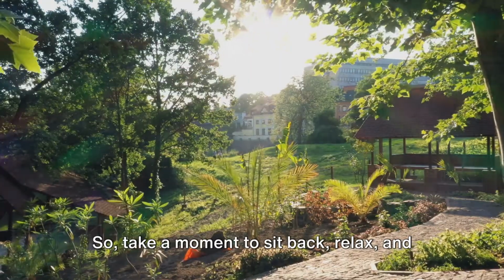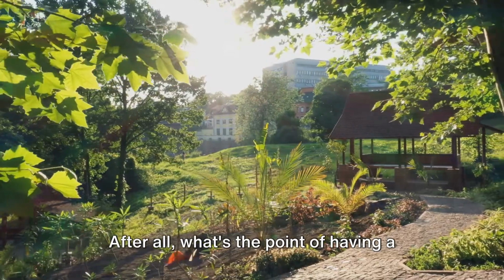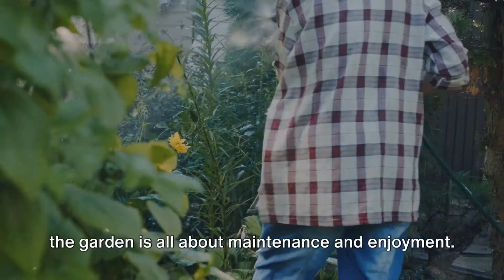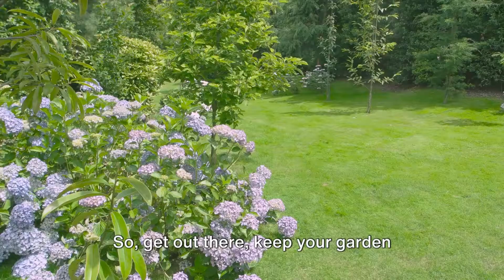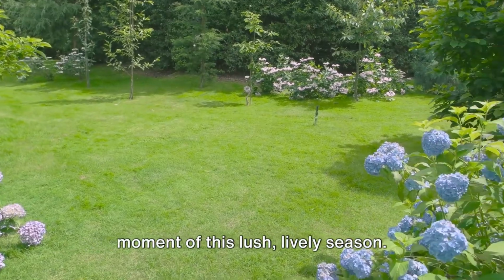So take a moment to sit back, relax, and soak in the fruits of your labor. After all, what's the point of having a garden if you can't enjoy it? Summer in the garden is all about maintenance and enjoyment. So get out there, keep your garden thriving, and don't forget to savor every moment of this lush, lively season.